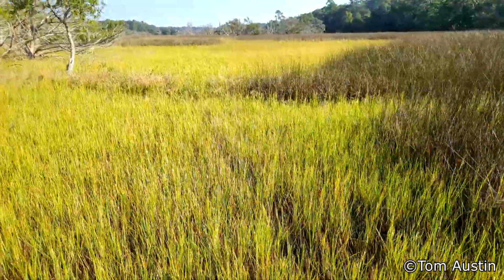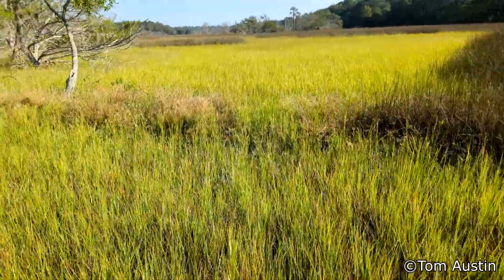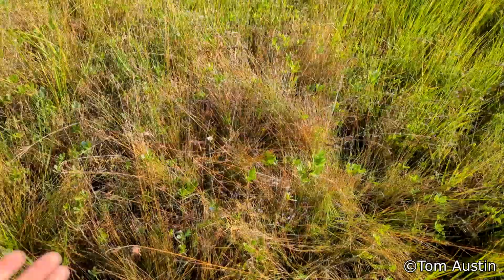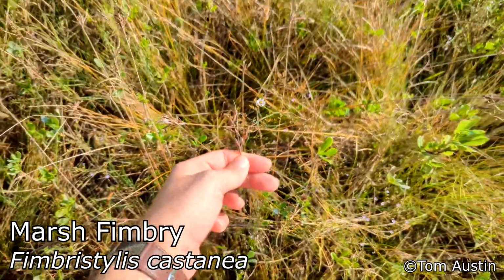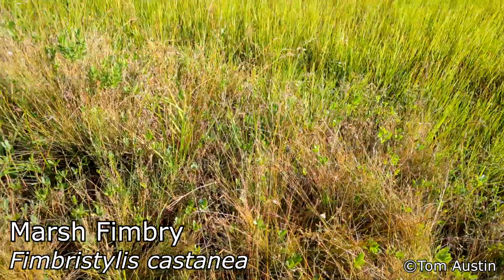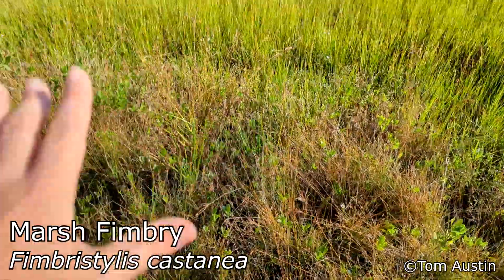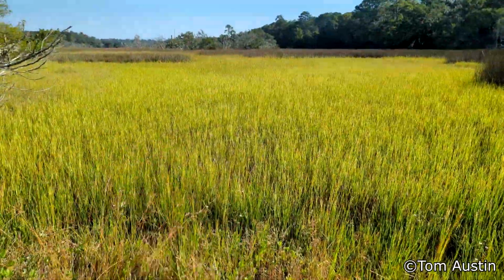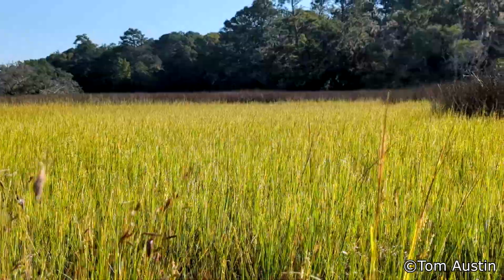So here's the other side of that berm we were looking at originally, and I see some of the other stuff I wanted to talk about. Cool. Here is a species of sedge that you find growing out here in the salt meadow. This is Fimbristylis, or marsh fimbri, and I forget the specific epithet, I'll doobly do it right here. But this stuff, super common out here on the marsh fringes, not in the marsh itself. God, just look at those tassels. Look at that. Just gorgeous.